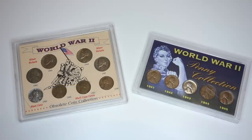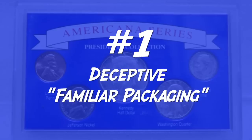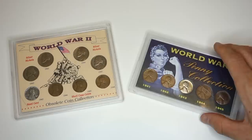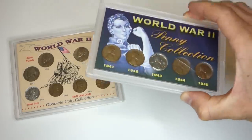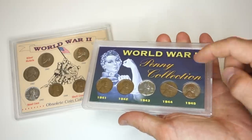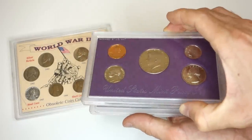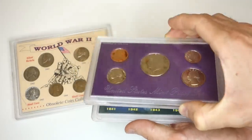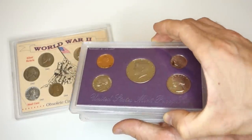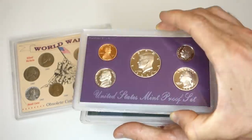What they do is use psychology tricks to make you think that these coins are much more valuable than they actually are. They use these three tricks in particular. The first trick they use is to package these coins in familiar-looking packaging to make you think that these are official US Mint products, something like this. This is a United States Mint proof set. This is an official product made by the United States Mint. Now, I'm not necessarily saying that this is a great deal and you should go out to buy these, but it's certainly not a scam.